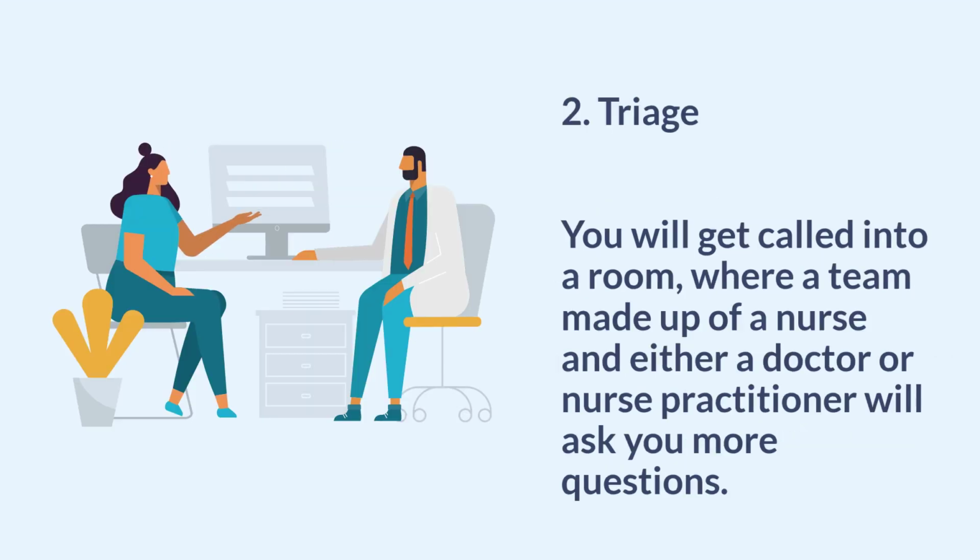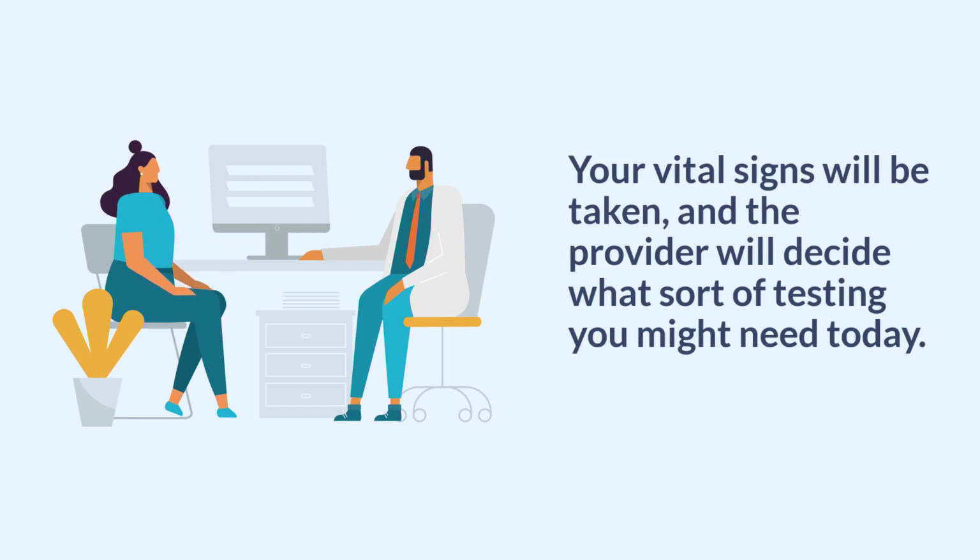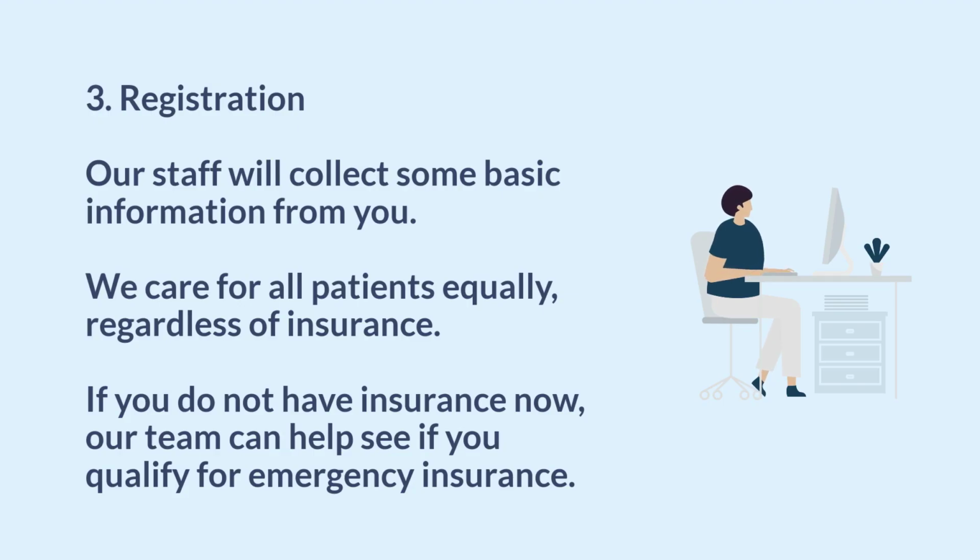Next, you will be seen in one of our triage rooms. A team made up of a nurse and one of our providers, either a doctor or nurse practitioner, will ask you more detailed questions about the reason for your visit. Your vital signs will be taken and your provider will decide if you need any sort of testing or treatments right away. After triage, you will go through our registration process.